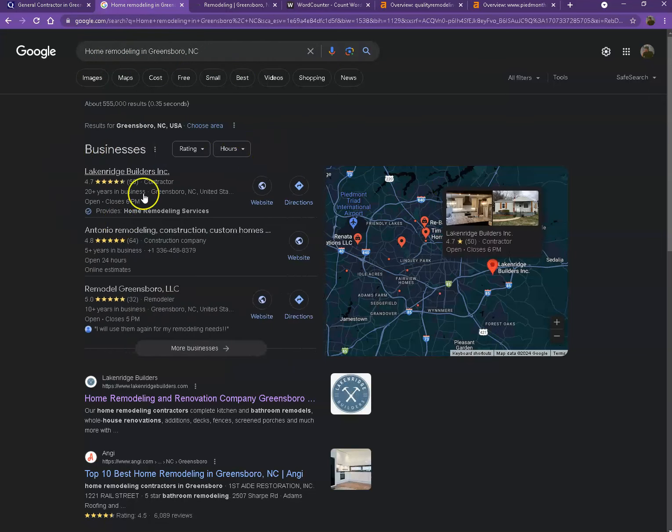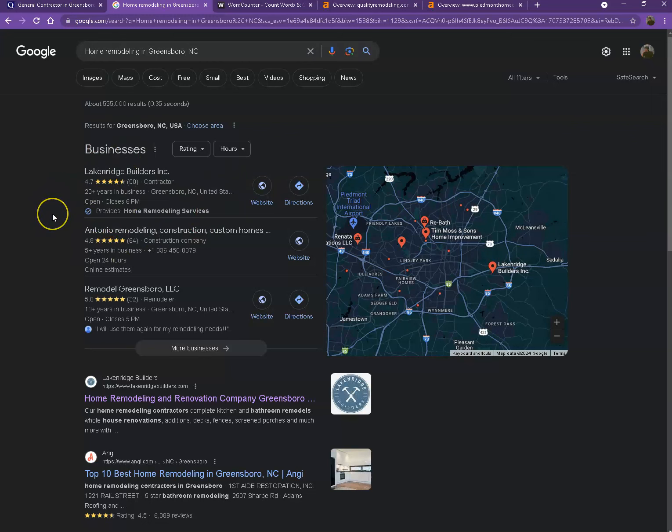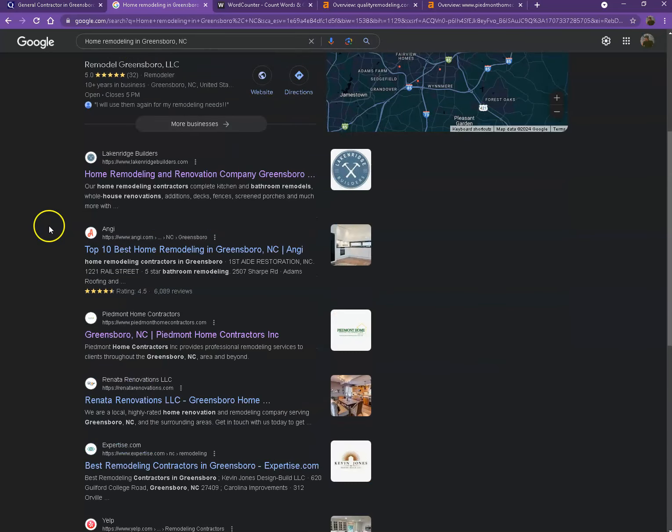Starting off with the first one, this is what we call the map pack. This is something you really would like to be on, since these are the ones that generate a lot of traffic and a lot of attention. Also, these are the ones that are easier to find. One way for you to be here is to have a Google My Business profile, wherein you'll enter as much information as possible, like the company name, phone number, email, company address, hours of operation, photos, and so on and so forth. Also, if you add that same information in as many directories as possible, that will help you a lot to appear in the map pack.